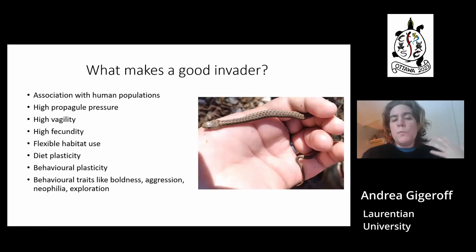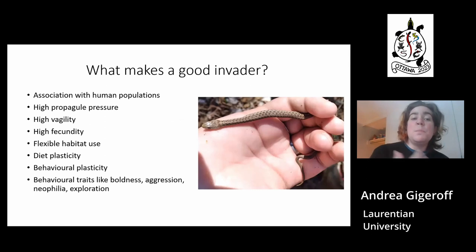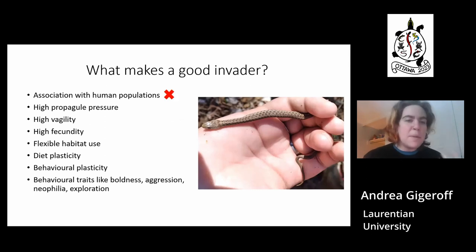So getting into this, we can ask these questions about whether a garter snake might actually be a good invasive species. So how many of these boxes does it tick? Association with human populations, not really, kind of. So where I tended to find snakes was around human habitations. So I think they might be using foundations, old wells, various artificial structures, maybe as hibernacula, but they're not really associated with human populations in the way we think of a cockroach being associated with human populations or a cat. So that doesn't really tick that box.